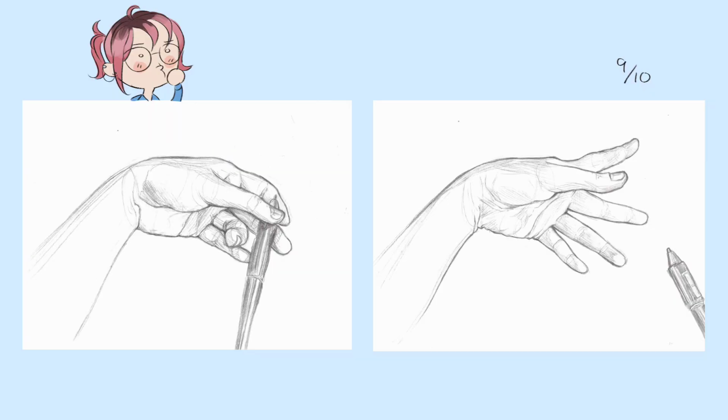Next are hand drawings, which I got a 9 out of 10 on. This took the least amount of time out of the whole portfolio, which was around 2 hours total. I'm not too sure about what I may have lost marks on, but I've always heard about how Sheridan profs like to see the understructure of the hand.